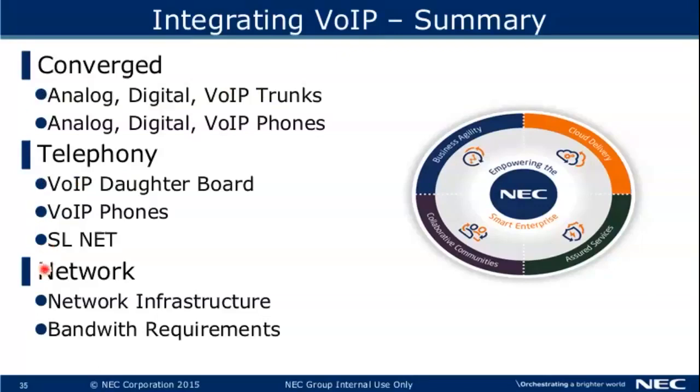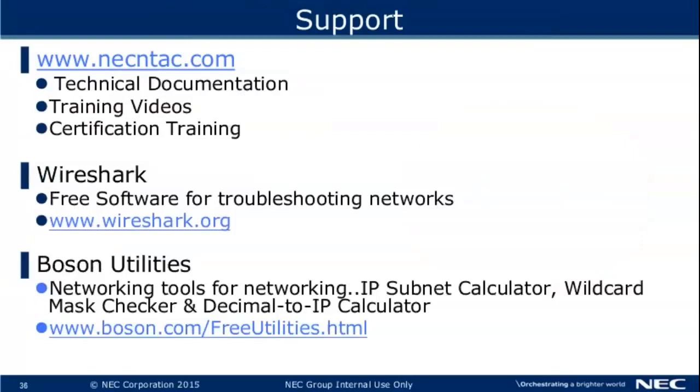When looking at the network, you need to look at the network infrastructure in terms of the hardware as well as the bandwidth that they have on their network, and then do your calculations accordingly. From a support standpoint, NTAC is available to you. If you have not registered at NTAC, please do so. Go to www.necntac.com and register. Registration is free. There you will get access to all of our technical documentation, all of our training videos, as well as our certification training. Certification is not a requirement. It is recommended, though.